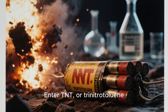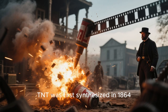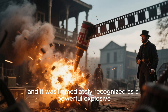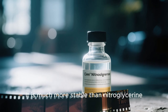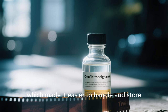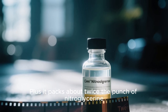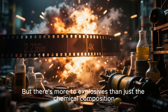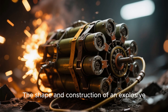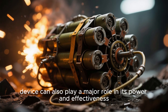Enter TNT, or trinitrotoluene. TNT was first synthesized in 1864 and it was immediately recognized as a powerful explosive. It is much more stable than nitroglycerin, which made it easier to handle and store. Plus it packs about twice the punch of nitroglycerin. But there's more to explosives than just the chemical composition. The shape and construction of an explosive device can also play a major role in its power and effectiveness.